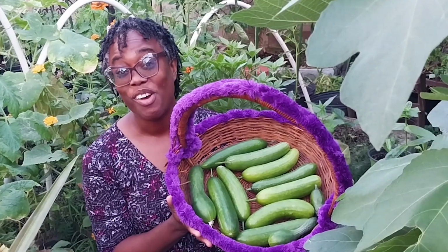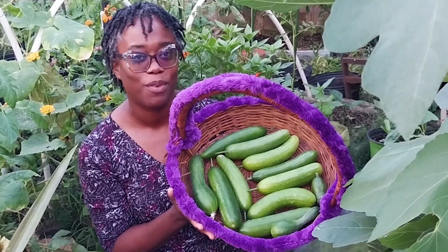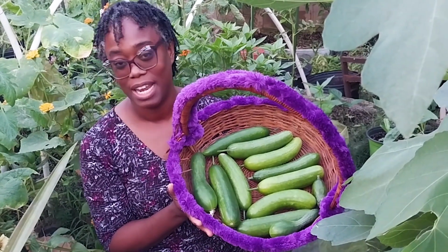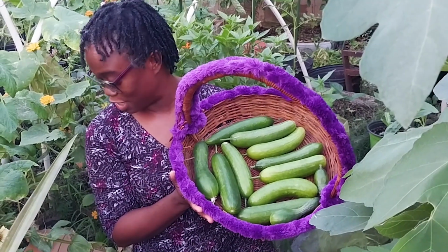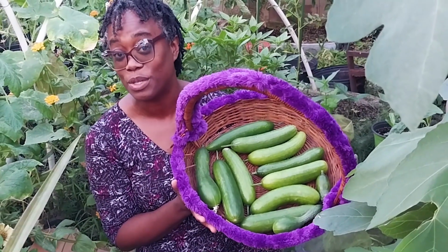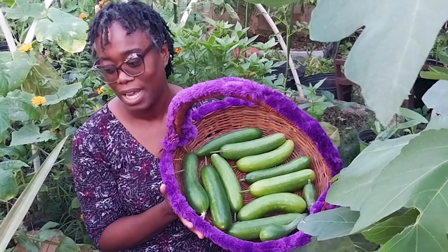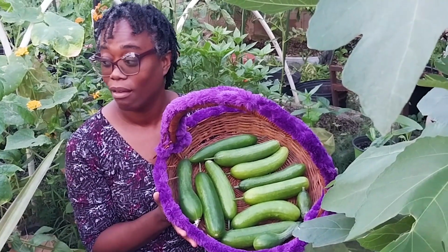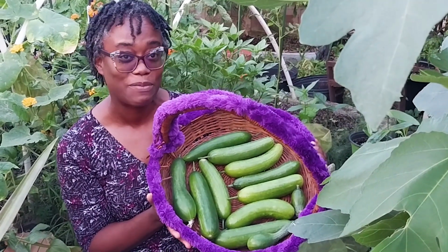All right, guys, so this is our haul for today, our cucumber harvest. And one other tip that we're going to give you, the bonus tip, as you realize, I'm not sure if you did, this plant behind me is in the ground and it was the one who produced the most. So if you can have your cucumber plant in the ground, then it will be a very good thing because you'll get more production from it. So that's the bonus tip for today.